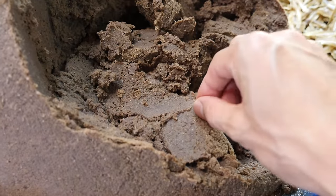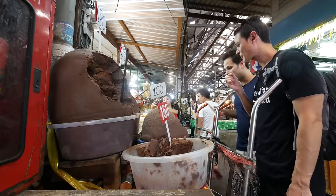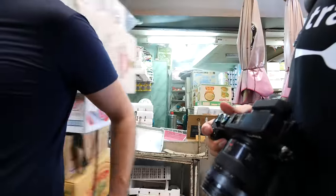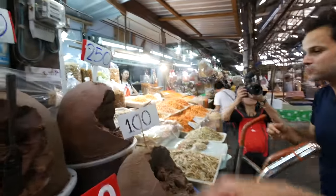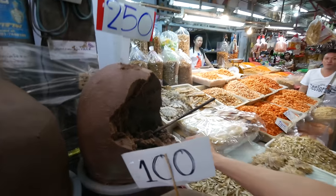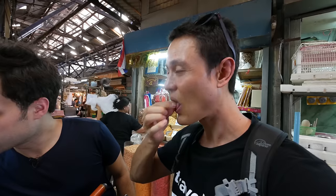Really good. Very good. Oh, yeah. That is very surprisingly fragrant. Really nice. Really salty. This one is the most expensive, so it probably is the best quality, right? I'm gonna taste a little bit of that. You can taste it. Its shrimp flavor is a lot stronger.